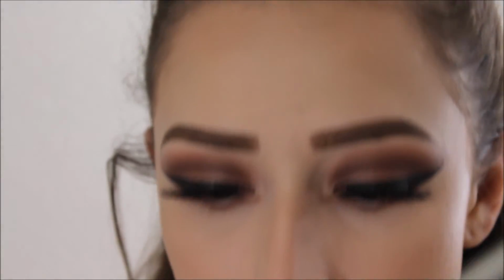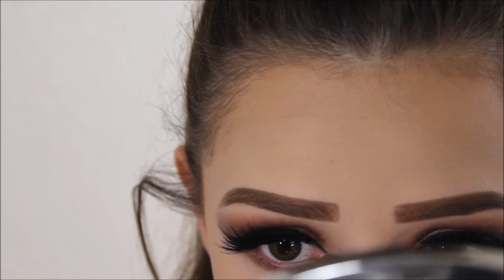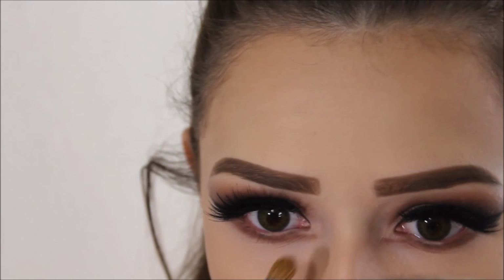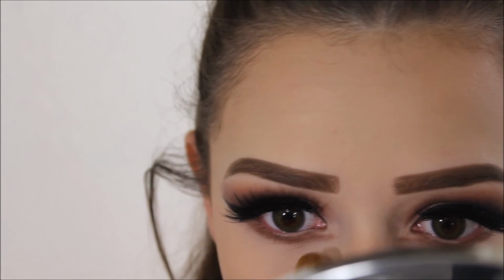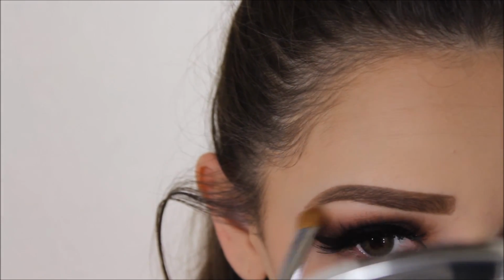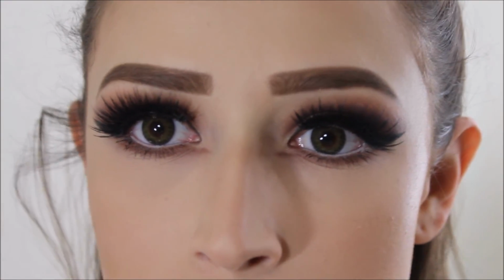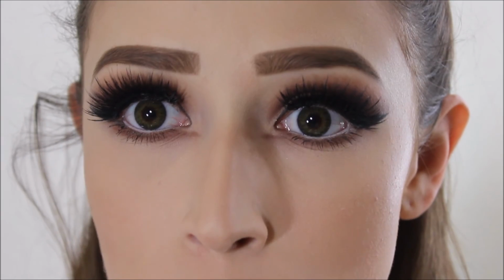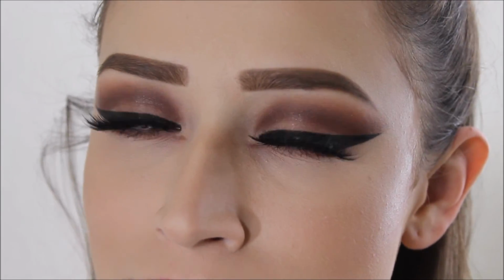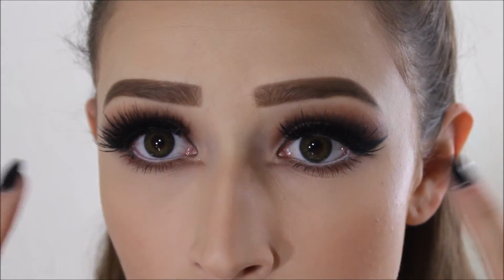So what I'm going to do is take Toasted Marshmallow in the same palette, placing that as my highlight in the inner corner. You can also use that to highlight under your brow. Now I've just applied some mascara and I added some white eyeliner into my waterline. I used the NYX Jumbo Pencil in Milk to water my line. That's how tired I am. And then I just used my favorite Clinique mascara on the bottom lash line.